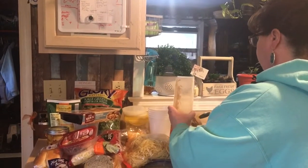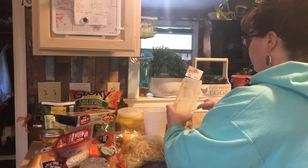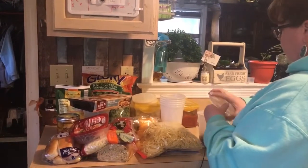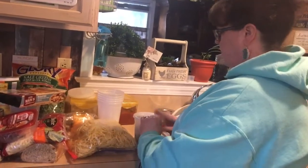Let's get that all in there. I probably could have used a short one. I might change it out. We'll see. Okay, there we go. I put a lid on it. I get a piece of masking tape. I will go ahead and burp that. I'll burp it, not me. And put a piece of masking tape on here and write down the date and what it is. Stick this in the freezer.